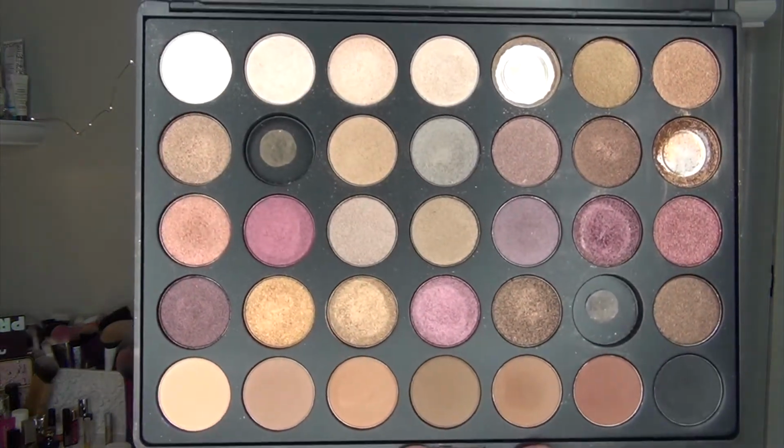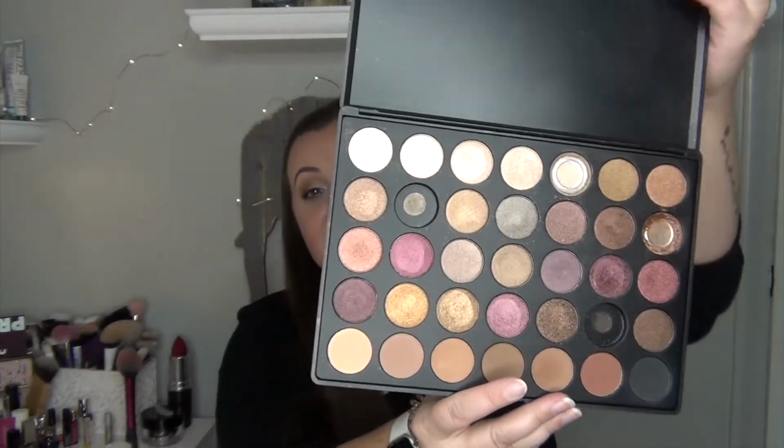The 35F is actually the Fall into Frost palette, so the majority of it is shimmers, and then you have a line of mattes at the bottom. If I can ever open it, I would show you. Here she is. Okay, so I have a few things to say about this palette.